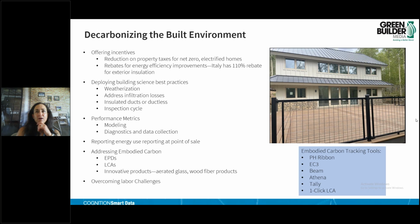I think also the pathway to decarbonization has to involve weatherization, addressing infiltration losses, insulating ducts or going ductless, making sure that we are following a rigorous inspection cycle along the construction journey. I think also really understanding performance metrics. So part of this is upfront modeling, but then part of it is diagnostics and data collection. In California, contractors are now responsible for homes and buildings that they work on for, I believe it's 10 years for new construction and 5 years for retrofit. And it's really important to have that data collection in order to understand what's happening in the built environment so that you can understand what is happening, who's responsible, if something needs to be swapped out or if it's not functioning properly because of either improper installation or improper operations and usage. It's really important to have that data.